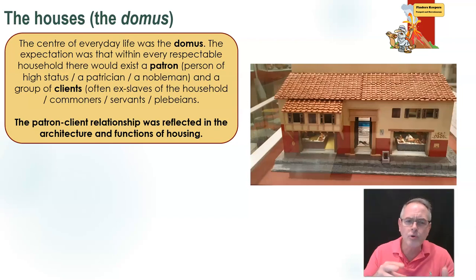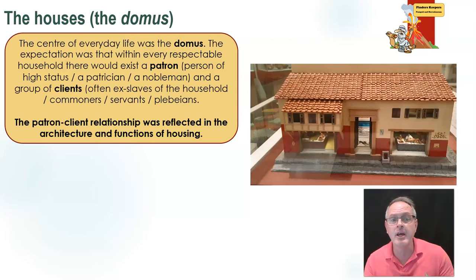These clients could be slaves, but they were often ex-slaves of the household, descendants of ex-slaves of the household, commoners, servants, generally spoken about as plebeians, commoners, non-noblemen. Now, this patron-client relationship was reflected in the structure and functions of the household.